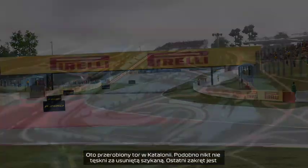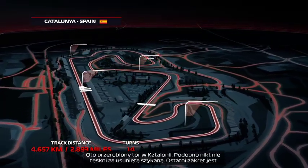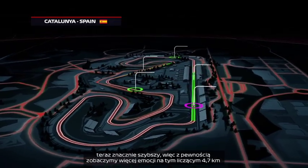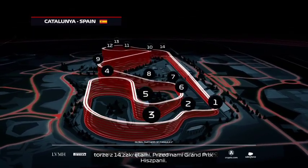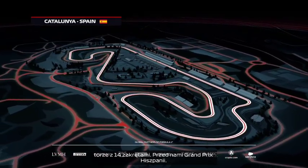It's an updated track at Catalunya, and the popular opinion in the paddock is that we never wanted the chicane in the first place. That's now been gone, the final corner is much faster, and at 2.9 miles and 14 turns, we await the Spanish Grand Prix.